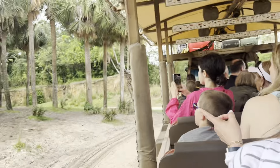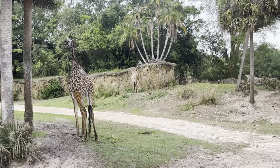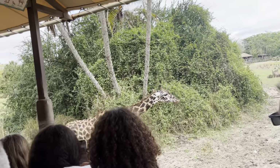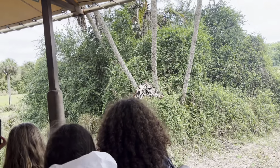Here come the giraffes on the left and the right-hand side, and a group of giraffes is called a tower. Oh, look at them. Tall family. Look at them, Daddy. 8 feet tall and fully grown. Oh, look at them. Right there. Aww. Are you tired? They're so cute. It's really cool looking how it's sat down like that, right?